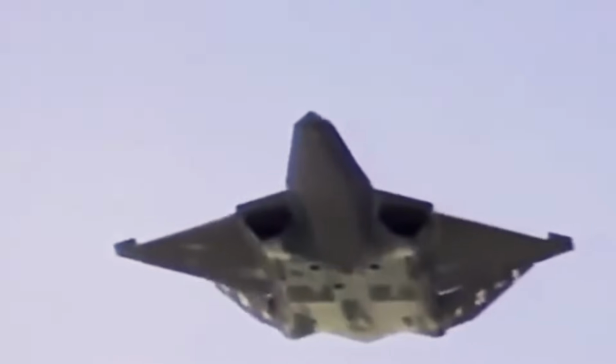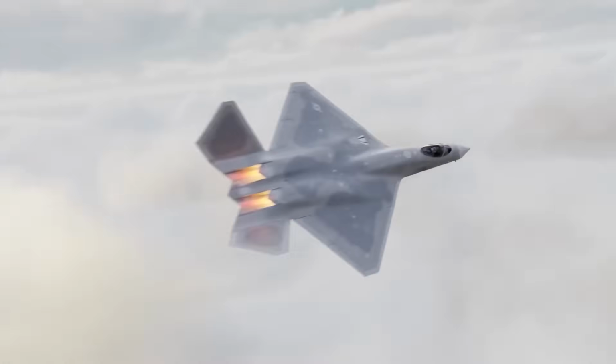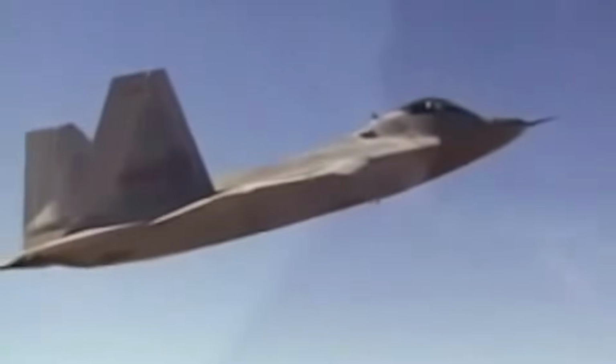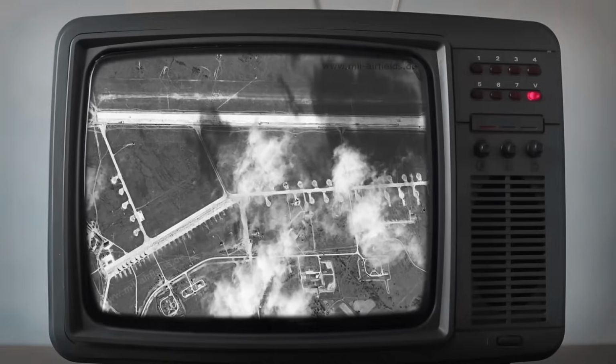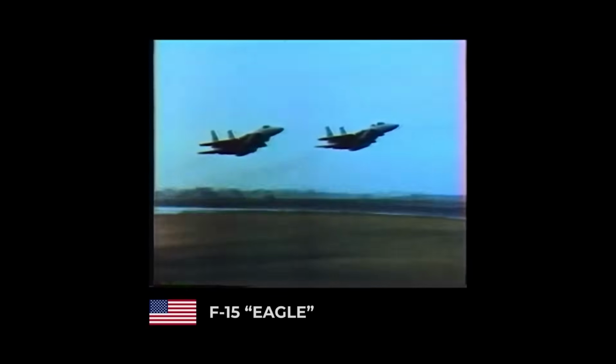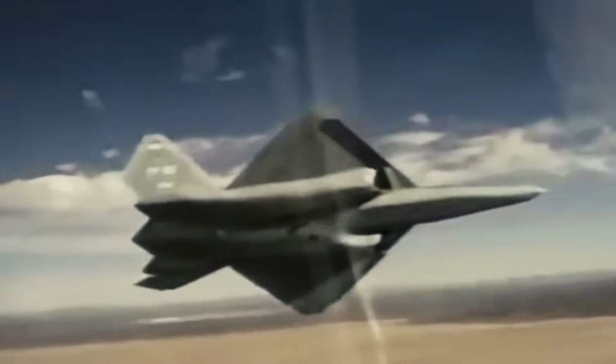To understand the story of the YF-23, we need to travel back to the 1980s. During this time, the Cold War was at its peak, and the United States was in a relentless race to maintain air superiority over its adversaries. The U.S. Air Force recognized the need for a new generation of fighter jets that could dominate the skies with unmatched stealth, speed, and agility. This led to the inception of the Advanced Tactical Fighter Program.